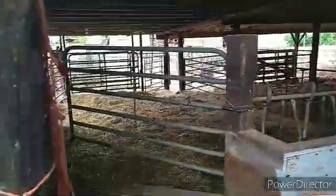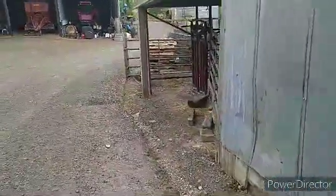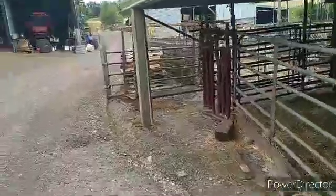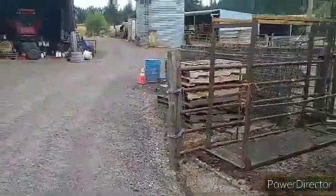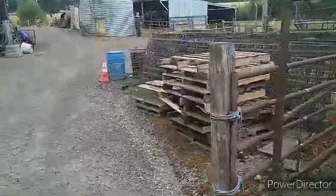The cows are all in the feed barn. I would imagine all the heifers are in too. They were there. They finally got through all their salt, so now they got the mineral and the garlic mixed in it. I did that earlier.